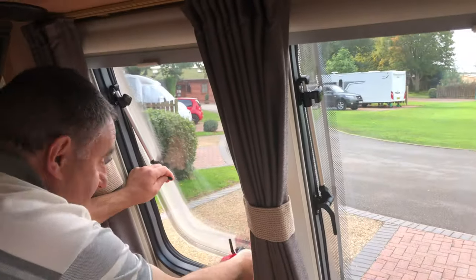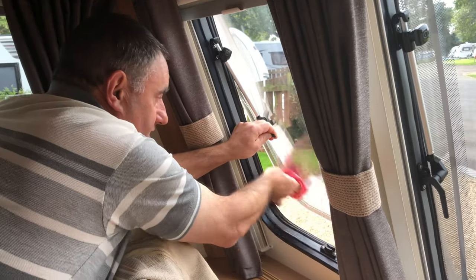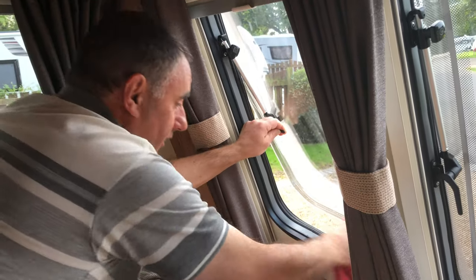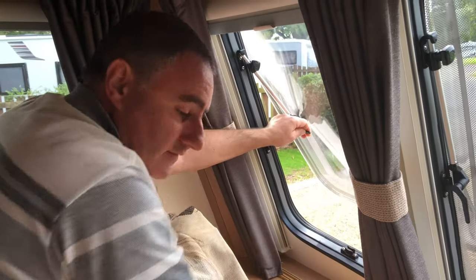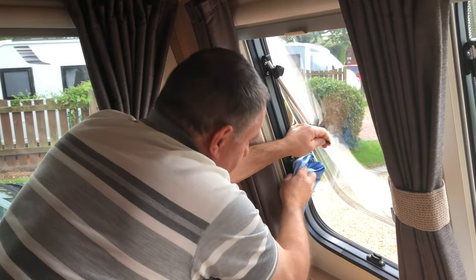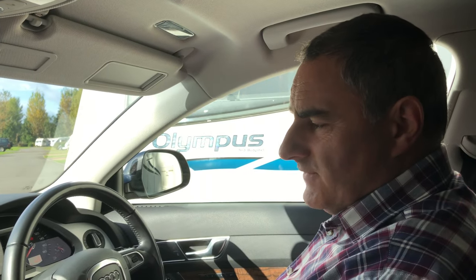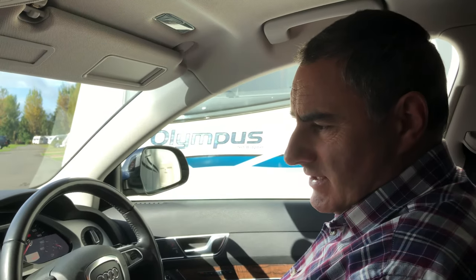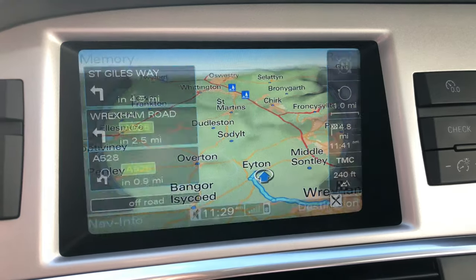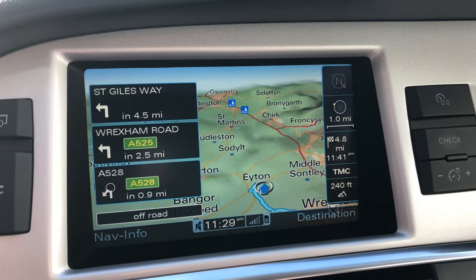It's looking a promising day today. We're going to go to National Trust Erddig, but first I'm drying the condensation off the windows with my microfiber cloth, and then a glass cloth, and that stops any mold growth on the window sills. We're off to National Trust Erddig now, but if you wanted to go into Wrexham, I've set it in the sat nav. It is 4.8 miles from the caravan site.